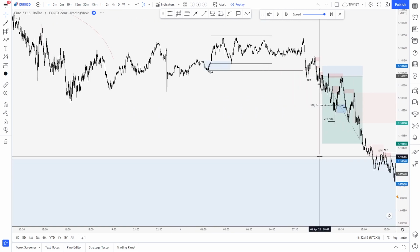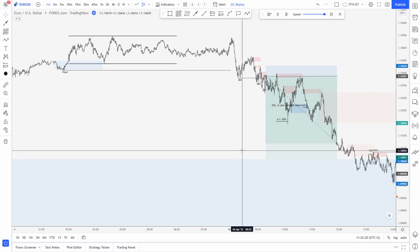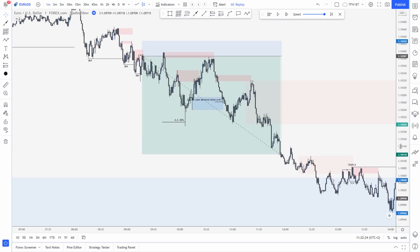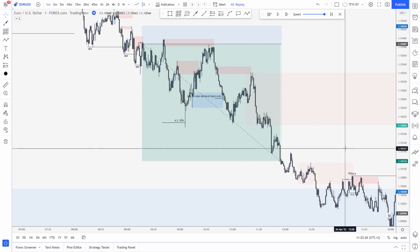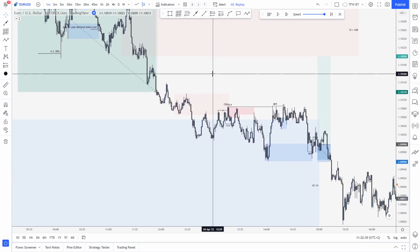So pretty much my target was that demand overall that we have right here, but I just took all of my profits somewhere right there. You're going to see the end closing is 118. So that one was again a 6.5, but in terms of percentage, it was much lower, right?